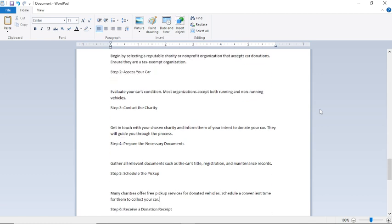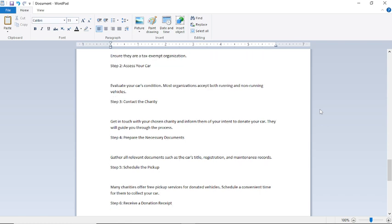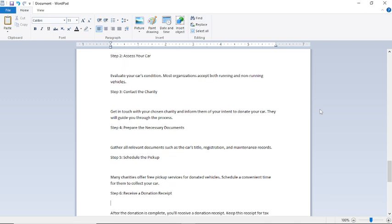Contact the charity. Get in touch with your chosen charity and inform them of your intent to donate your car. They will guide you through the process. Prepare the necessary documents. Gather all the relevant documents, such as the car title, registration, and maintenance records.